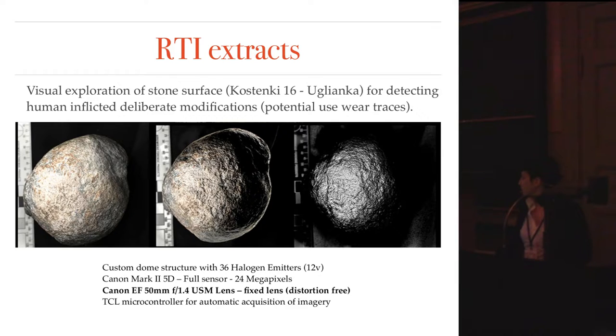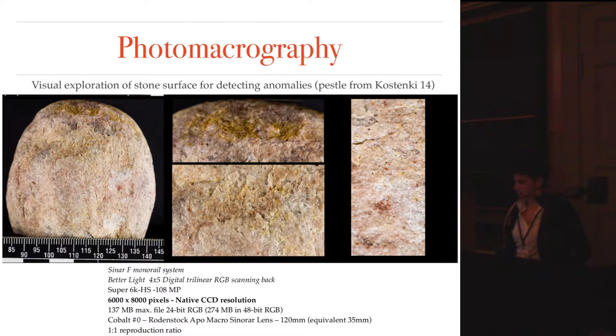So in the next slides, we will see some examples from our documentation and analysis. Here we can see, for example, the visual exploration of the stone surfaces of the Kostenki 16 stone for detecting these human-inflicted modifications on the stone. This was done with the RTI documentation. And then also the macro-visual exploration of the stone surface for detecting some anomalies on the surface.